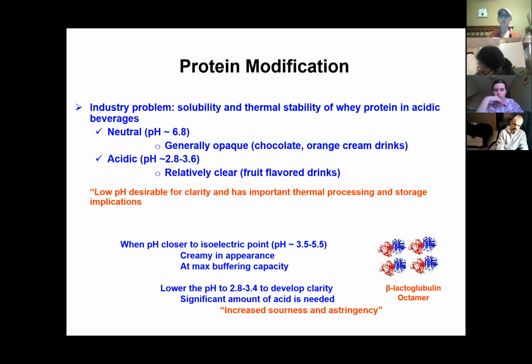However, you want to reduce the pH to lower than the isoelectric point of the whey protein. Although whey protein is soluble at its isoelectric point, when you heat it, it loses solubility and becomes turbid around the isoelectric point, between 3.5 and 5.5, smack in the middle around 4.5. So we want to avoid this range of pH. Usually beverages in the market are around 3.2 to 3.4 pH for whey protein beverages. So they're lower than your 3.5 mark. Then when they're heated, they remain clear, so they don't form the octamers. If you remember from the dairy protein lecture, around the isoelectric point, whey protein forms an octamer. But below that, they form mostly monomers and they remain soluble and the protein remains clear.